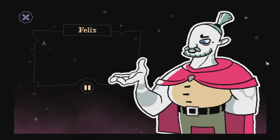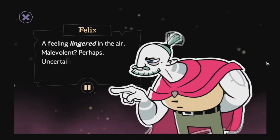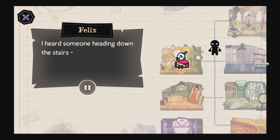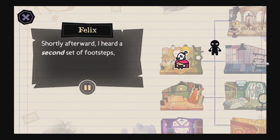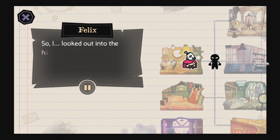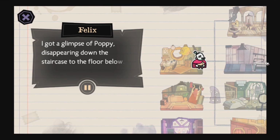It was dusk. A feeling lingered in the air. Malevolent, perhaps. Uncertain, as life itself. Abridged version, please. Right, fine. I heard someone heading down the stairs, just outside my room. The footsteps were calm, orderly, so I thought nothing of it. Shortly afterward, I heard a second set of footsteps, going the same way. This time I could tell just from the sound that something was wrong. So I looked out into the hallway. I got a glimpse of Poppy disappearing down the staircase to the floor below.